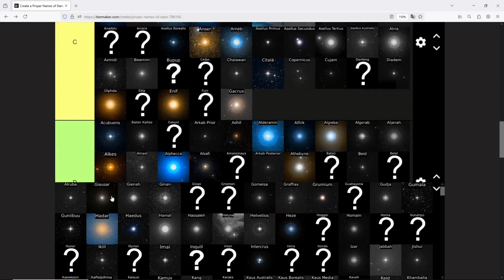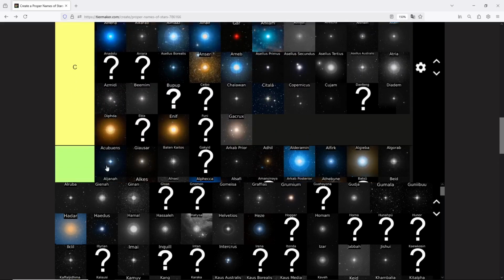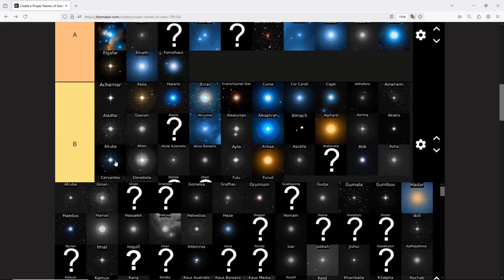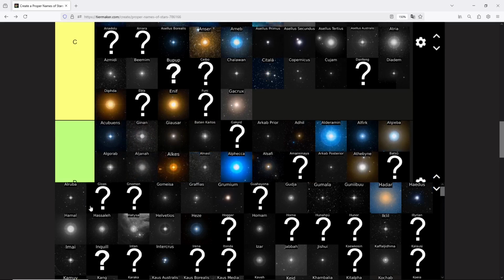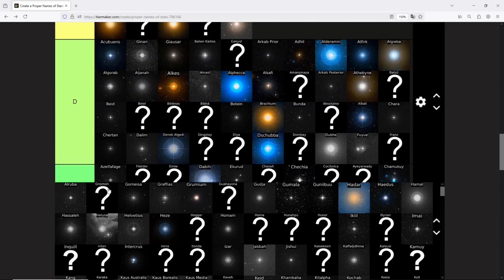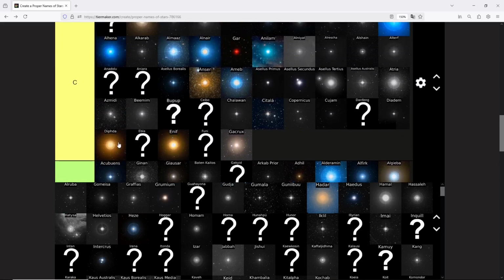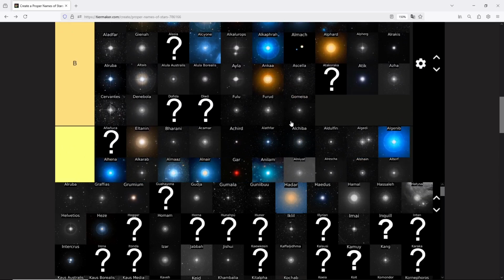Gyaosar. Not quite F, I think. Guyana. If I'm pronouncing that right, it is a B. Genon. Glois. That is a weird name for a star. Gnomon. Also kind of a name for a star. Gomesa. This is not bad. Not quite A, but still not bad at all.